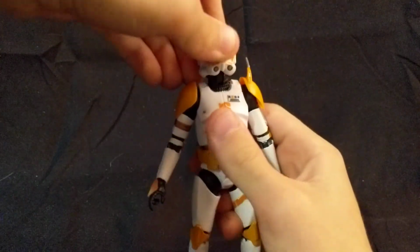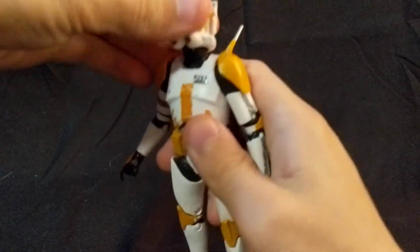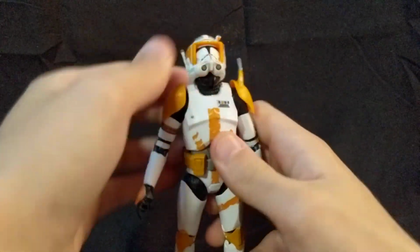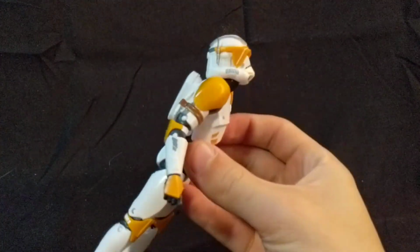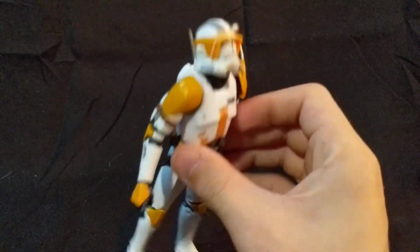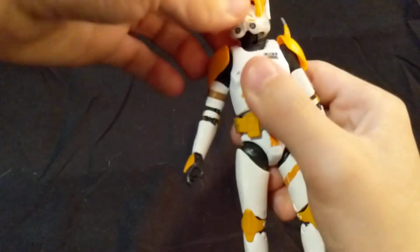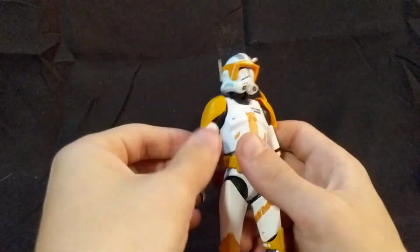His head's on a ball joint with a hinge, so he can look very far down and very far up. I'm sure most people wouldn't usually do this, but since he does have a jetpack or jump pack, you can have him looking up in kind of a flying pose, but I'm sure most people wouldn't. I think he's one of the only clones who has this kind of head. Then again, I don't have a lot of clones, so I wouldn't know.